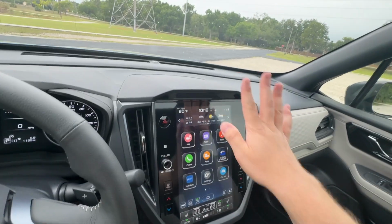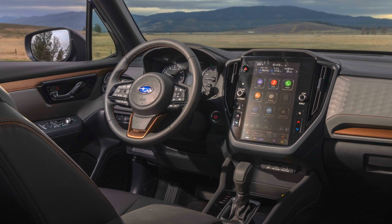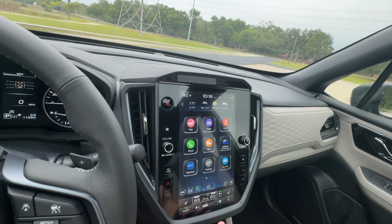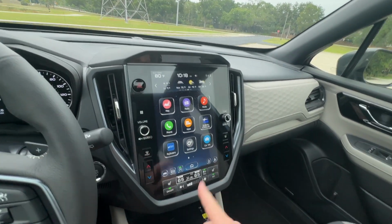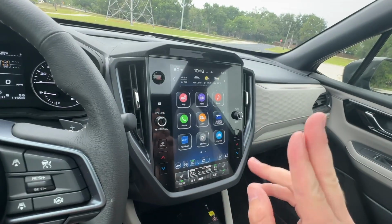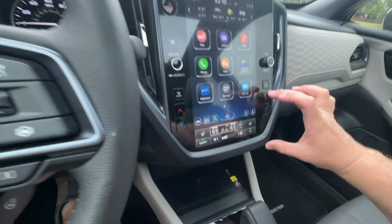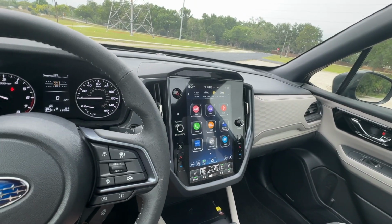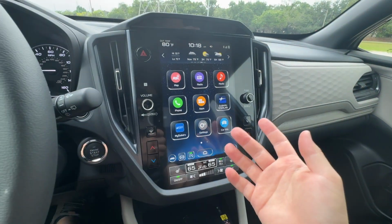What's new on the Forester is this large touchscreen. It's 11.6 inches. It's their Starlink infotainment system. They've had this on pretty much every model except for the BRZ, and I believe the Forester was the last conventional non-sports car model to get it. This actually isn't standard. As base, you get a 7-inch screen with another 7-inch screen that controls the infotainment and such, but only the base trim has that. So most Foresters are going to have this nicer system.